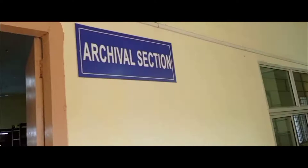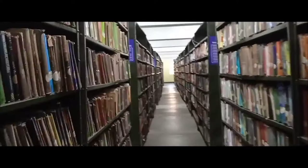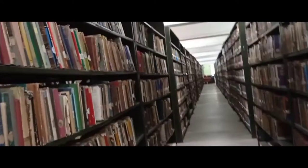In 1982, the university library was renamed as KK Handique Library after the death of its first vice chancellor, Professor KK Handique, an orientalist of world fame. His personal collection, consisting of 7,593 volumes of books, was generously donated by him.